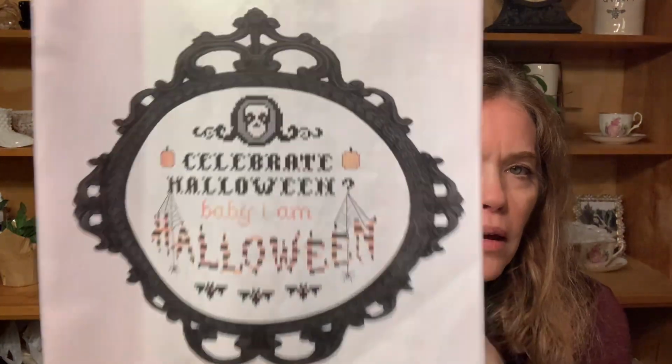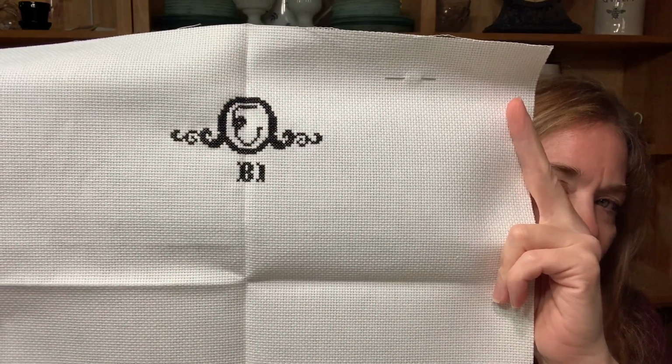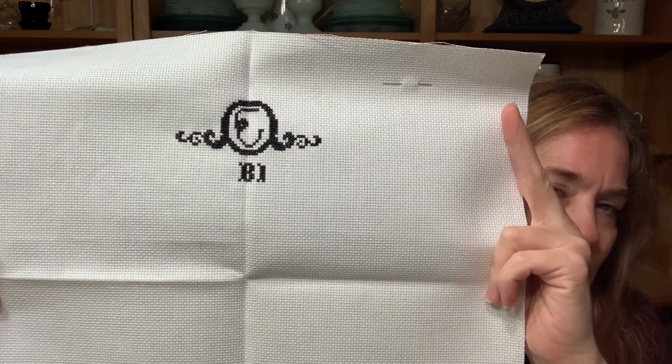Okay, this is the Witchy Stitcher, and it is called I Am Halloween. That pattern there. And I am doing this on a very stiff 14 count white Aida. Also have not done anything on this one for a while. And the black would be Inca Black, and then basically her called-for colors, but where are the colors? That's weird.